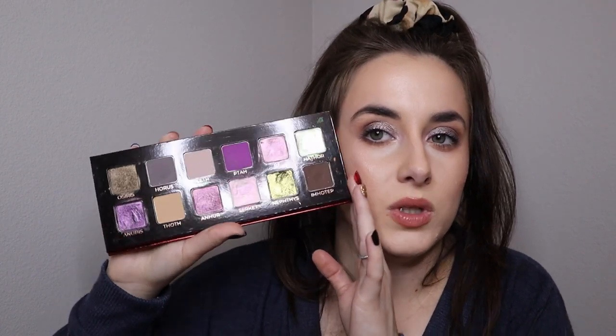So coming in at number 20 is Amunet, and this is the light version. This one was sent to me. This was my first PR product ever. Are you kidding me? I'm not on the PR list. I just think they sent it to me because they know I really do enjoy their palettes. I don't get everything, but they did send me this one, and it is so dark and yummy and beautiful. Perfect for the fall times, winter times.